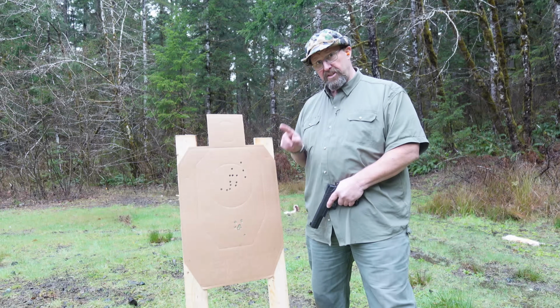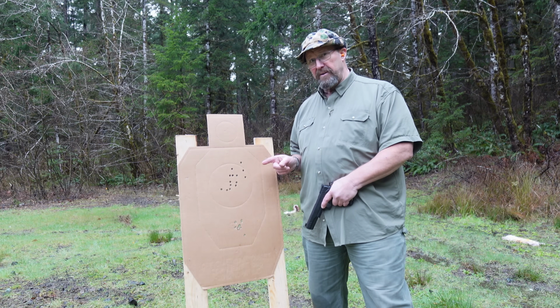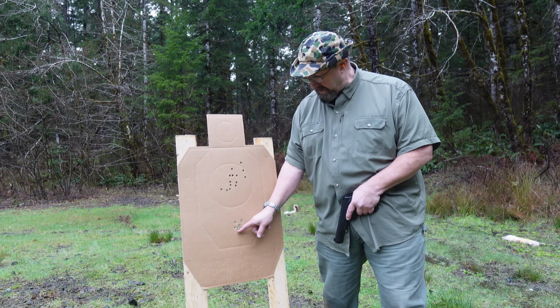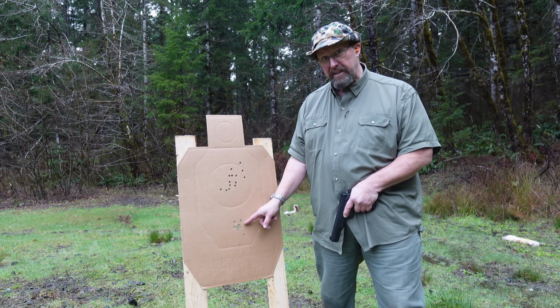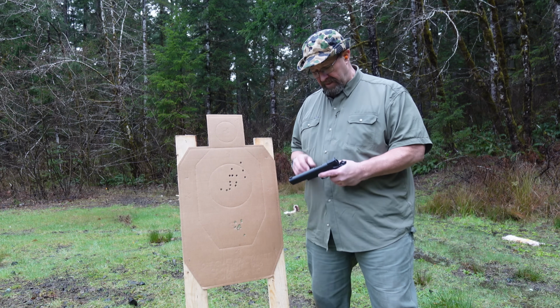So during the stress test, I had one fail to feed with the Winchester Silvertip. It's the only ammo out of 5 different brands and 5 different types of ammo that I've had any kind of malfunction with. Off camera, I shot another 15 rounds with one flyer of Blazer brass 180 grain full metal jacket and that's the results from 7 yards.